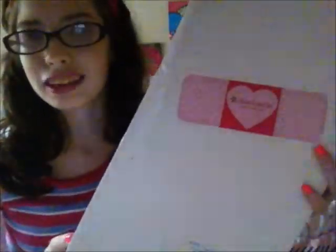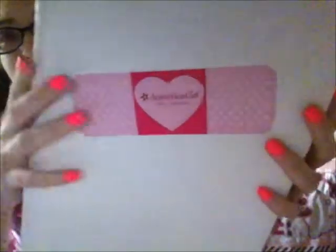It's so amazing because it's in an American Girl doll box. I don't have a box like this with the little doll hospital sticker on it, and this is a doll hospital box. I'm so excited. I took off my address and everything. I'm really excited because I'm going to open her. I got my scissors, so let's go.